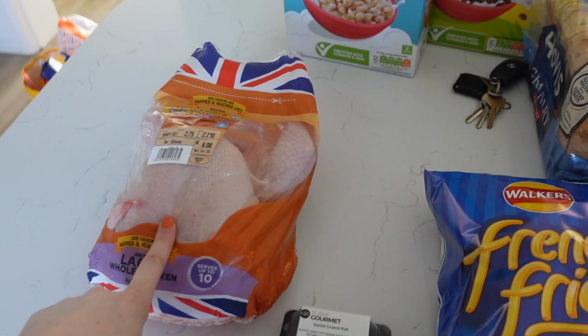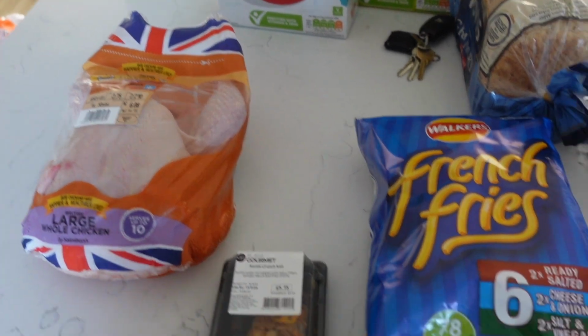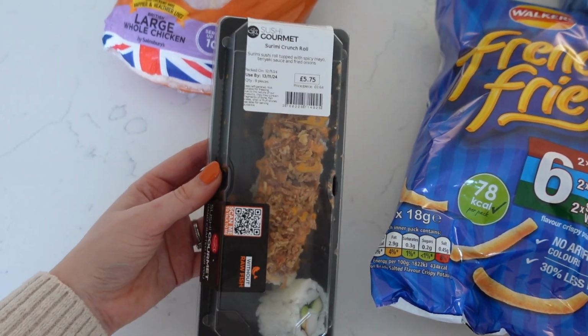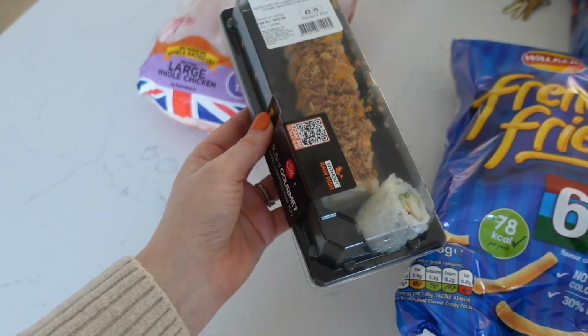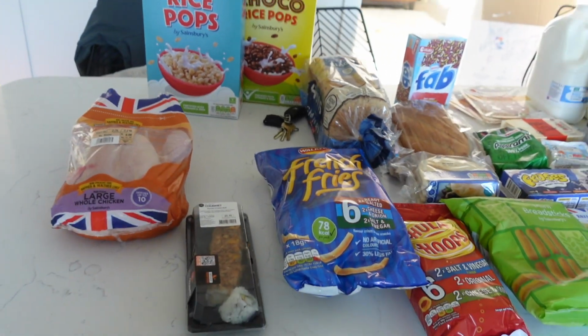A roast chicken, if we do have a Sunday dinner here, perfect. If not, I'll put it in the freezer for next week. And then this was kind of the non-necessary purchase that made the amount go up. But my son loves it, always asks for it, and you can only really get it at Sainsbury's. So, you know what, I got it as a little treat.